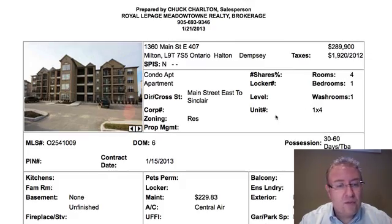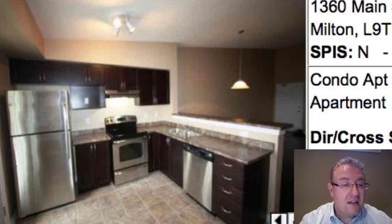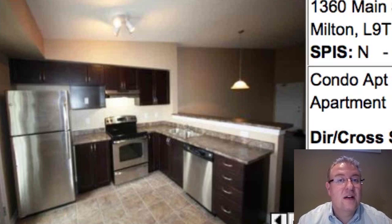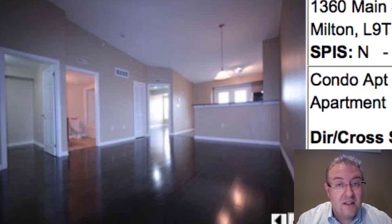Main Street East, number 407, 289,900, and it's about 900 square feet. It's one of the bigger 1 bedrooms, and my problem with it is you could jump for 289 or 299 to a 2 bedroom. It does have the nice high ceilings, which you can kind of see in this angle here. The 4th floor is really nice. The ceilings really make a big difference on what you see in here.